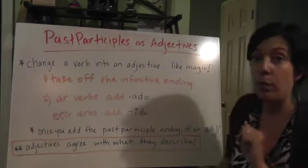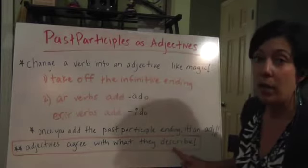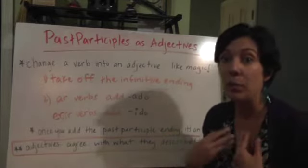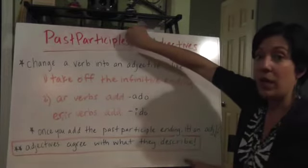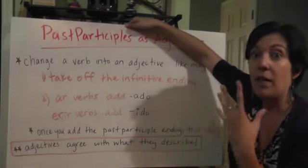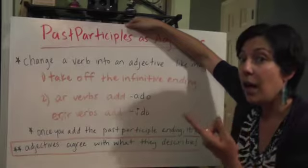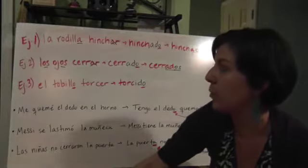Just like that. Now, remember though, that adjectives agree with what they describe. So if I want to say, yo soy alta, I'm a girl, so alta has to end in an A, and it's singular because there's only one of me. So, just like that, these endings must change to match. If it's masculine singular, it'll end in O. If it's feminine singular, it'll end in A. If it's masculine plural, it'll end in OS. And if it's feminine plural, it'll end in AS. Muy bien. So that is how you use the past participles as an adjective.